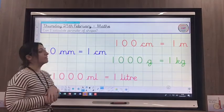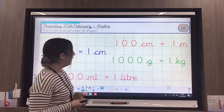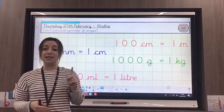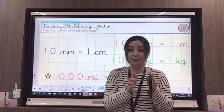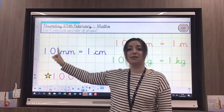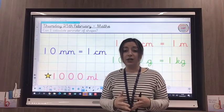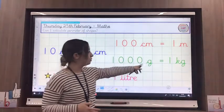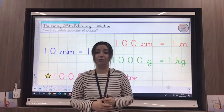We've got 100 centimetres, which is the equivalent or the same as 1 metre. Then we went on to the blue, which was 10 millimetres is equal to 1 centimetre, and we said a millimetre are the tiny, tiny little integers in between your centimetres on a ruler. So the millimetre is the smallest length measurement. Then we had a look at the green one. Now the green conversion was for weight, and we were saying that we've got 1000 grams is equal or equivalent to 1 kilogram.